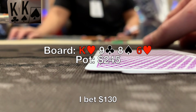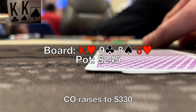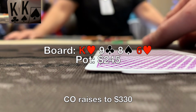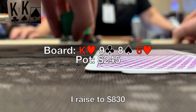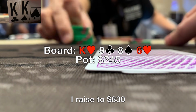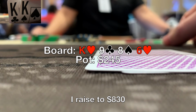The cutoff likely knows this and raises to 330. I'm not sure if he actually has a strong hand and this is a cooler, or if he's getting out of line against me. There are too many river cards that I won't want to see, plus I'm out of position. For those reasons, I don't want to call. I raise to 830, the max that I'm allowed to. I have hopes that the cutoff has a set or a 2-pair hand and will jam for the remainder of his stack, which would be about 500 on top. It appears that we caught him trying to pull a fast one on us.